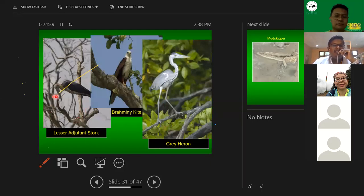And the lesser adjutant stork. In Malaysia, the lesser adjutant stork, the number has become less, day by day. And this lesser adjutant stork is quite big. It's bigger than a 5-year-old boy. Usually you can see it at the seashore areas. And it has become an endangered species under IUCN. So now people are trying to take care of these birds.